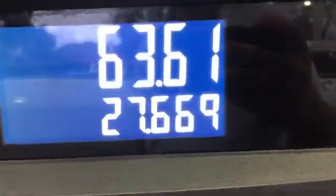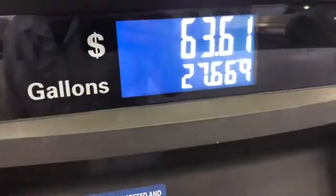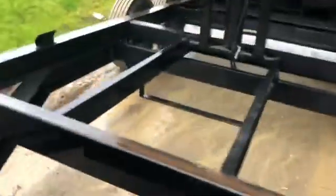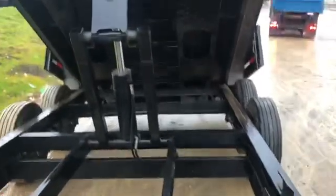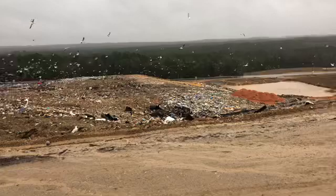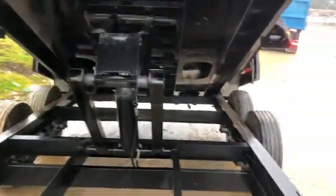You got to make sure your numbers are right. That's a lot of gas right there. It's a really, really nasty day out here at the dump. But, you know, we got to make it happen. Not every day during the dump trailer hustle is it glamorous and exciting.